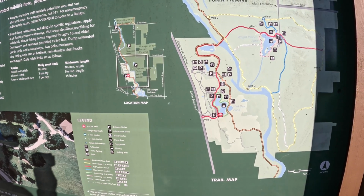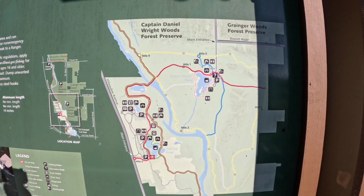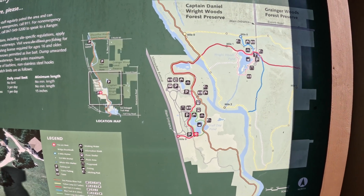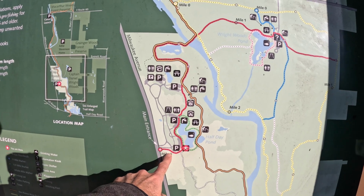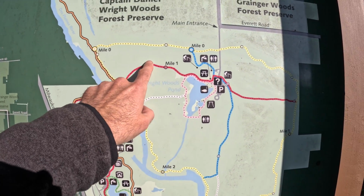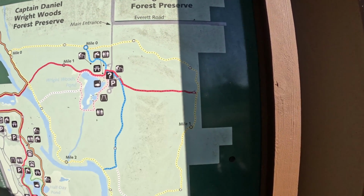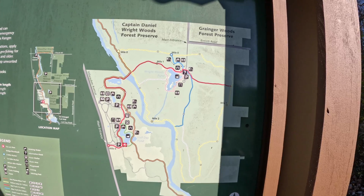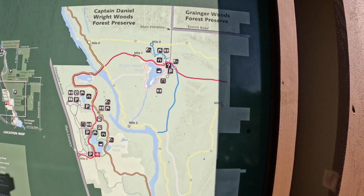It looks like they basically have 5 trails for us here, combined with Captain Daniel Wright Woods and Half Day Preserve here. So it looks like the red trail here, 1.5 miles, starts at Half Day Preserve, goes across the Des Plaines River into Wright Woods, past Wright Woods Pond, and ends right over here at the Yellow Loop. They also have the Yellow Loop here, which is 2.7 miles. It looks like the entirety of that is in Wright Woods.